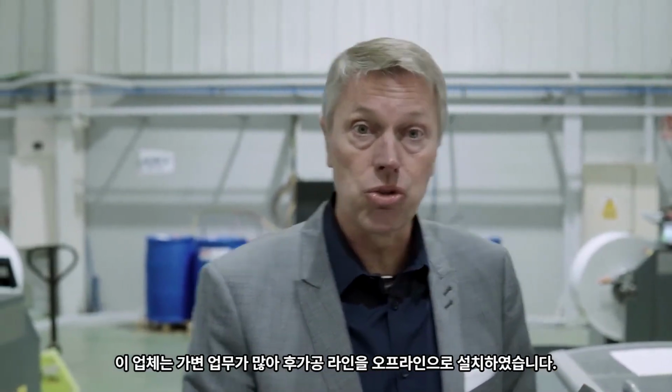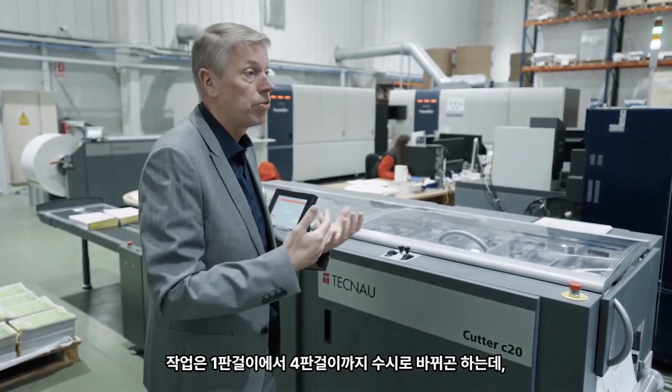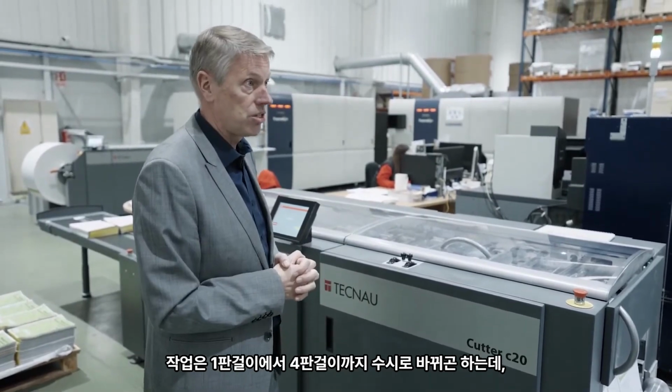So this customer is changing a lot, so it's actually good to have the lines offline. So they're changing multiple times a day from 1-up, 2-up to 3-up, even 4-up applications. And this is being done here easily by the operator just by changing a couple of the knives.